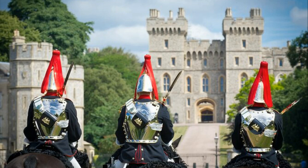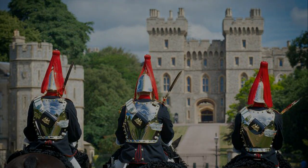Pulteney Bridge, pass-by, one of the most photographed examples of Georgian architecture in the city and one of only four bridges in the world to have shops across its full span on both sides. Pulteney Bridge was designed in 1769 by Robert Adam.